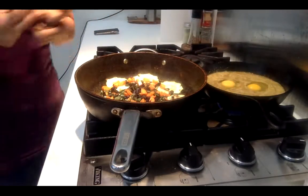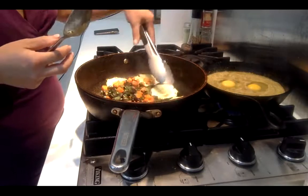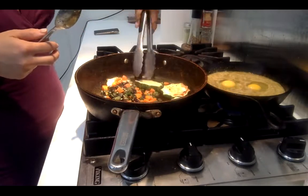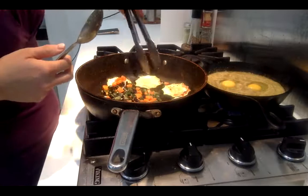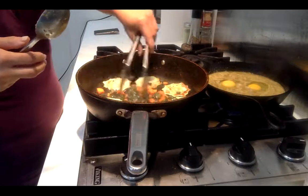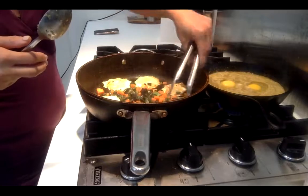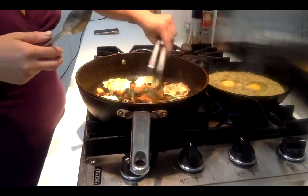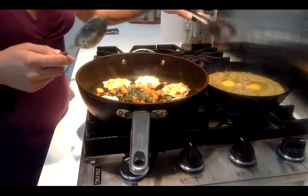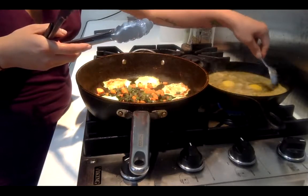And once the zucchini is done, we're going to turn it around again. Look how beautiful the zucchini is. And we're going to use the zucchini as a garnish for our pan. Okay, so you can see the eggs are also being cooked in the pan. That's great.